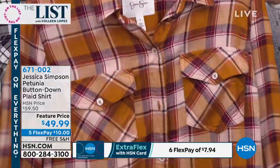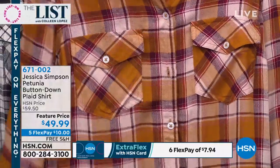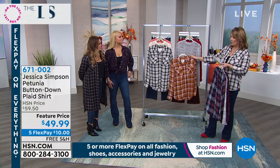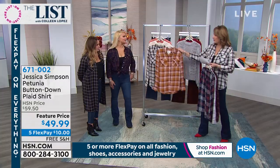I love that one. I love this one, too. And all that mustard yellow color is so popular this fall. It's perfect autumnal shades. And then finally, we do have the gardenia meteorite, which is the black and gardenia color. That's the color I have on. You can never have too many of these shirts.